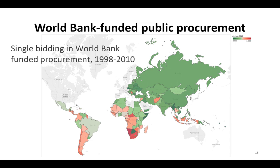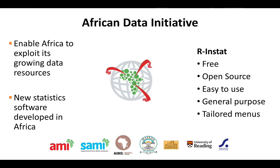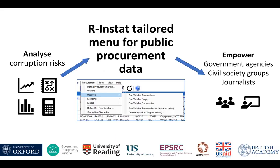for these contracts. As part of our project, we partnered with the African Data Initiative, which is highly collaborative and aims to transform how people use and understand data, both within Africa and beyond. ADI's first activity has been the development of R-Instat, a free statistics software. The collaboration led to the development of a procurement menu in R-Instat to empower users to analyze public procurement data themselves. The menu makes it easy to identify red flags, create maps, and make visualizations.